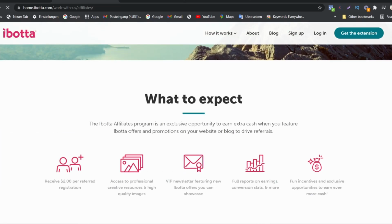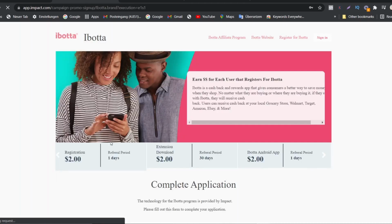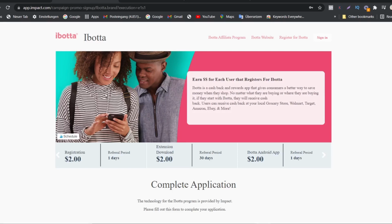But before we do that, you can see here people have earned real cash on this platform. Over $500 million Ibotta has already paid to its affiliate partners. So you want to start now and join this affiliate program so you can start making money with this platform. To do that, you just click on become an affiliate, and it's going to send you to this next platform.